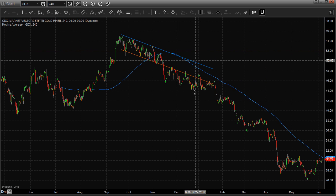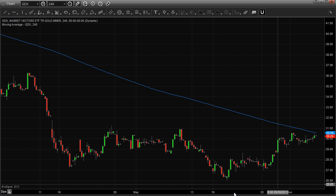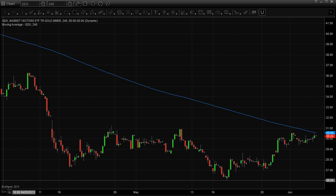Looking at gold miners. Gold miners obviously got a lift yesterday with the weak dollar and stronger gold. We saw miners come back up. We're now coming right up into this moving average here. We've got key resistance from these previous levels, this kind of gap window, the previous pivot high, another pivot high, another pivot high, and the moving average.